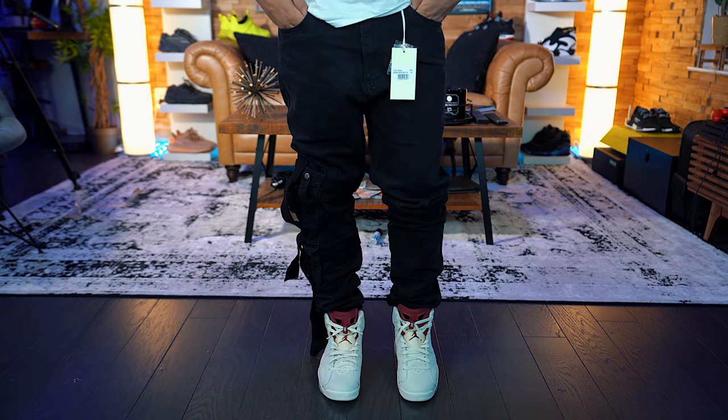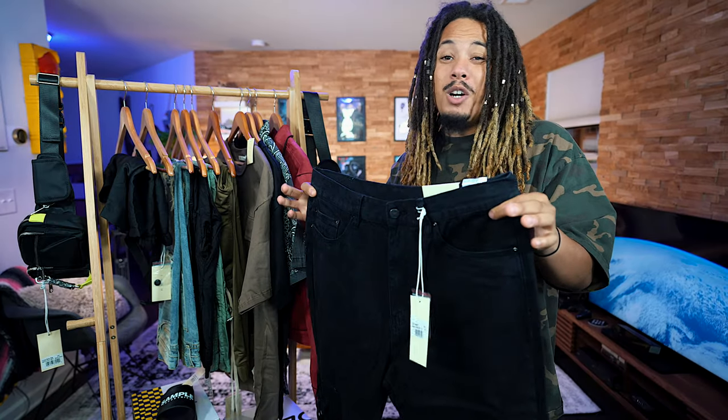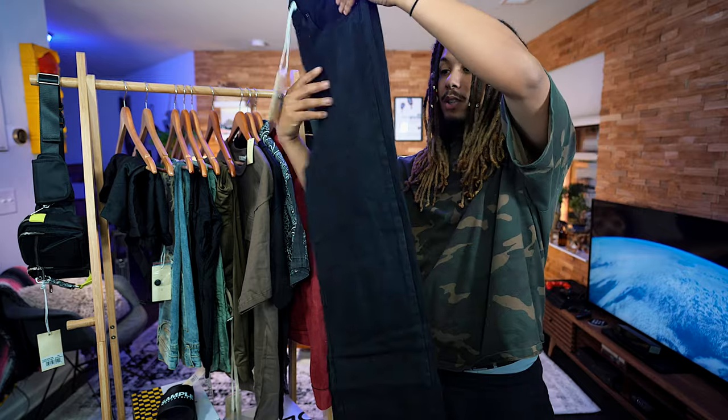These are a size 34, and every single pair of denim that I get from Minimal fits perfect when it comes to the sizing. 34 is what I wear, and 34 is what usually always fits on me. But these right here are exquisite.